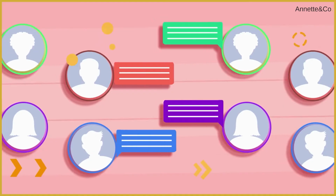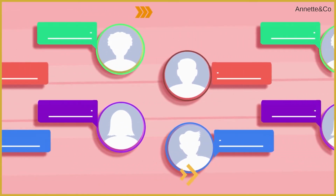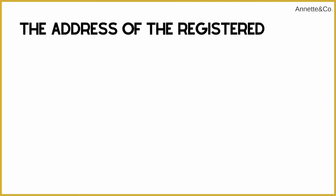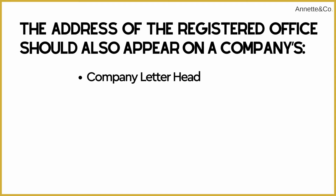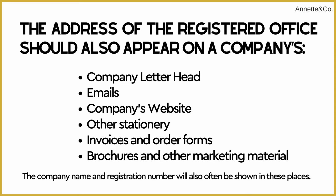The registered office address is shown on the Companies House website and therefore is a matter of public record. This helps support corporate transparency so that people know where businesses are located and where they can send official documents to. But on the negative side, it also provides an address which companies can, and tend to, send unsolicited marketing messages to as well. The registered office address must also appear on things like company letterhead, emails, and the company's website. The company name and registration number will also often be shown in these places.